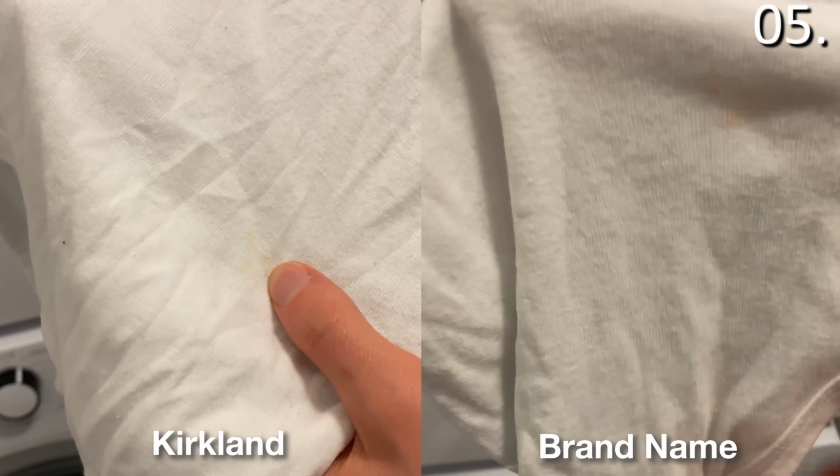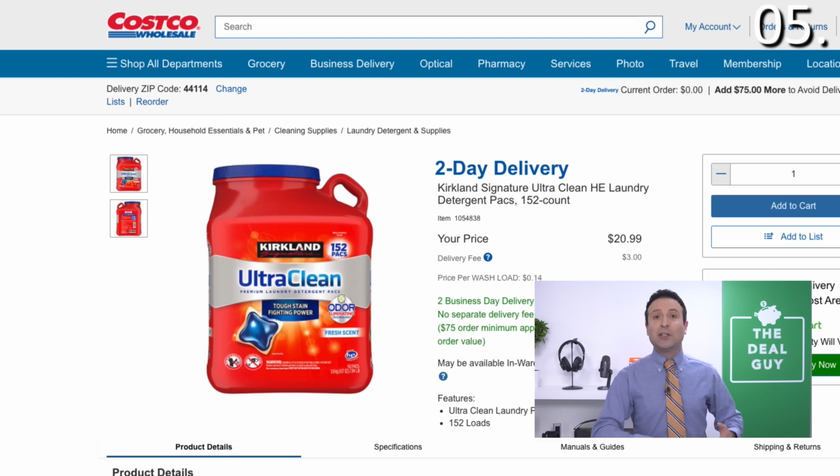It's not a scientific test, but I will tell you that just based on how the laundry came out, how it smelled, and the overall stain removal from all the other pieces of clothing, I would call this a tie or perhaps the edge given to Kirkland.